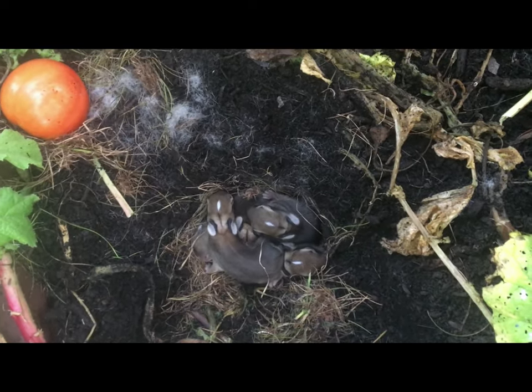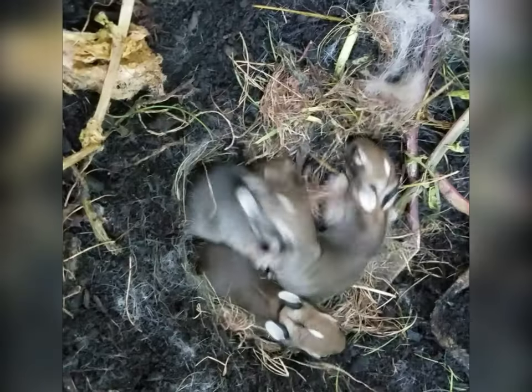This is how our family shows affection towards their rabbits. These words don't really mean anything other than that.